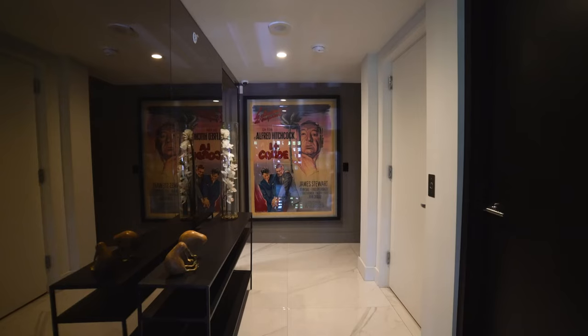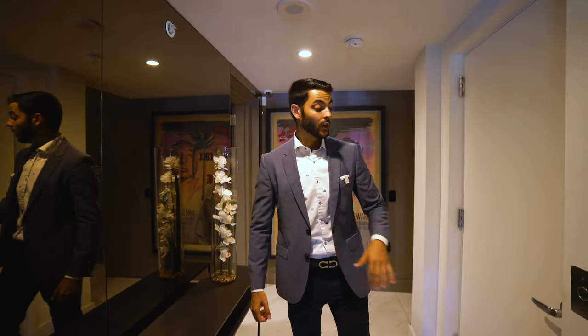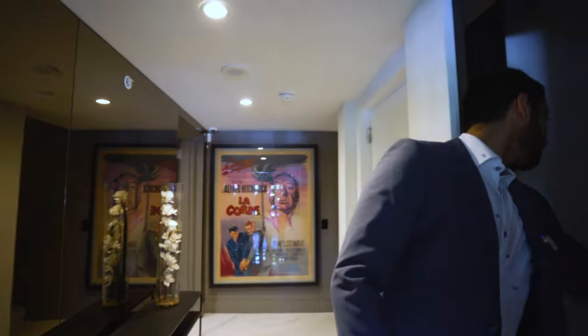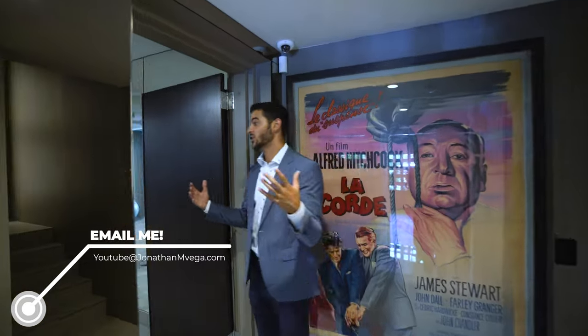You have a foyer entry right here. So drop off your keys if you like, if you come in from here. But you also have an elevator right over here. And this is just a storage closet. All right, now we work our way down this way, and then you have this gym.